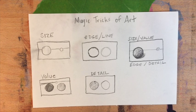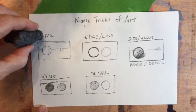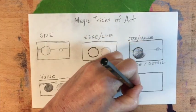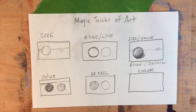And it's just really quite fascinating. Like I said, I love the ability to trick the eye like that and have that illusion of depth in a painting. So those are just some neat ways to do it. Now, let's talk about color. Okay, now we will talk about color.